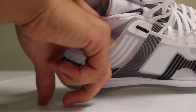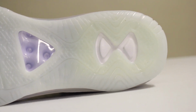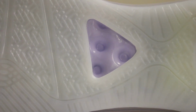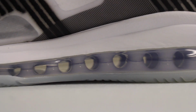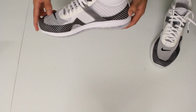There's the transparent stuff. So you have this transparent or clear outsole, but then right in the middle of the shoe, you have an opening that exposes the air bubble. I think this is a pretty interesting detail because it gives you another perspective on this. And once again, the air bubble that was found on the LeBron 8 is also on this shoe, and I think that's the most appealing thing to me from the entire shoe.